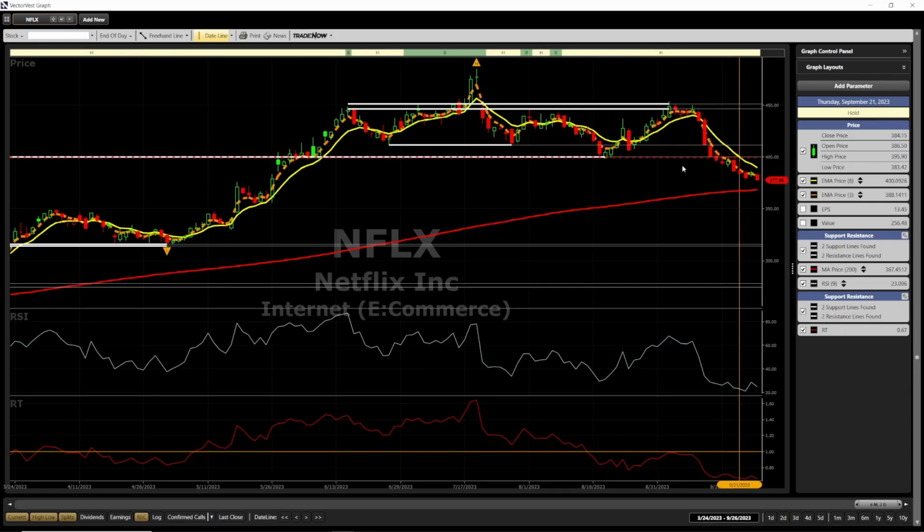Next on the list, we have Netflix. It broke the key level several trading sessions ago at 399 that I had here. Its 6-month high sat at 485 back on the 19th of July. Now you can see that with price action crossing below my key level here, and the 3 below the 8-day exponential moving average, I am bearish on Netflix right now.